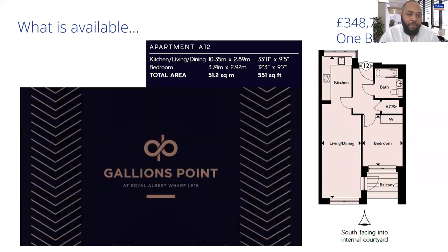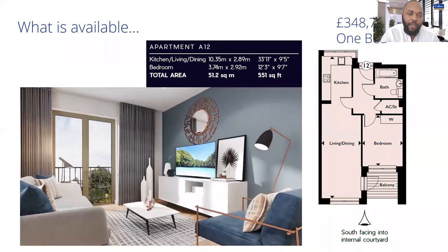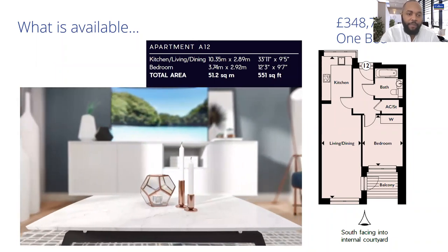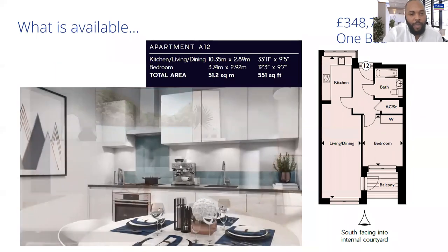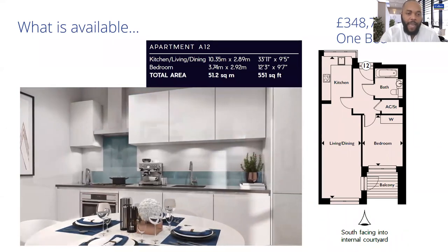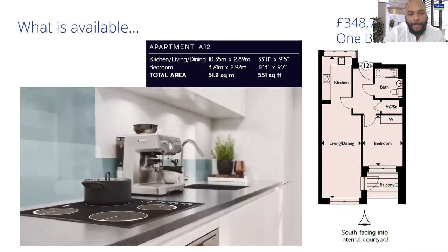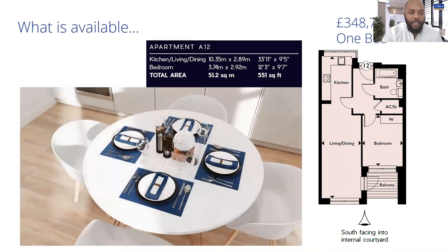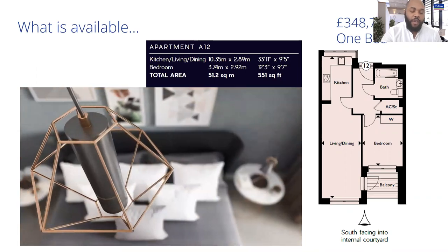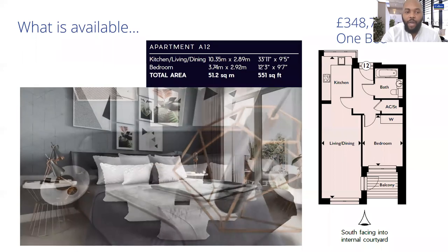So this slide here will give you a brief overview of what is available within the development in terms of property. The video on the left-hand side will give you a bit of an idea of the final finish. And on the right-hand side of the video, there is a floor plan for one of our one-bed apartments, which is currently available. This apartment is apartment H12. This is on the market at $348,750. For that, you'll get a great size one-bed apartment offering a private balcony with views in towards the private landscape gardens, and it's south-facing as well, so you get a lot of natural light within the apartment.